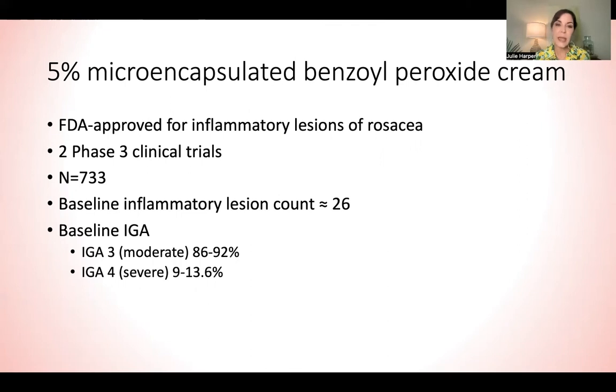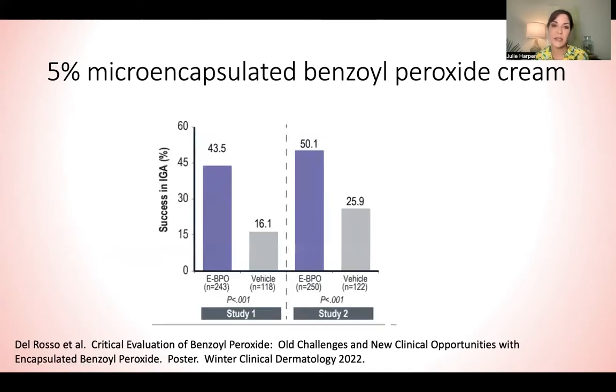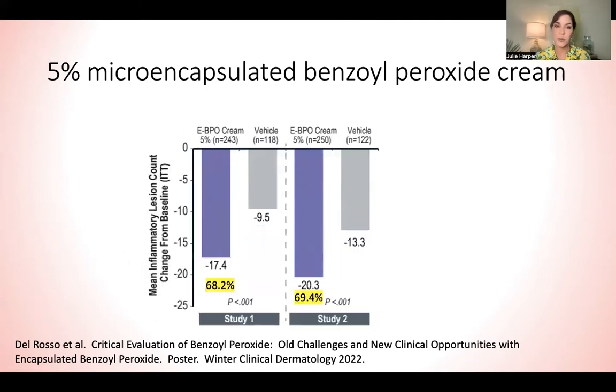So this is now FDA approved for the inflammatory lesions of rosacea. There were, of course, 2 phase 3 clinical trials, 733 patients. The baseline inflammatory lesion count was 26. And then again, everybody in the study had moderate to severe rosacea. And again, as far as getting people to clear or almost clear, 44% in study 1, 50% in study 2. Nice big delta compared to its vehicle. And when you look at lesion count reduction, it's about 70% lesion count reduction at week 12.